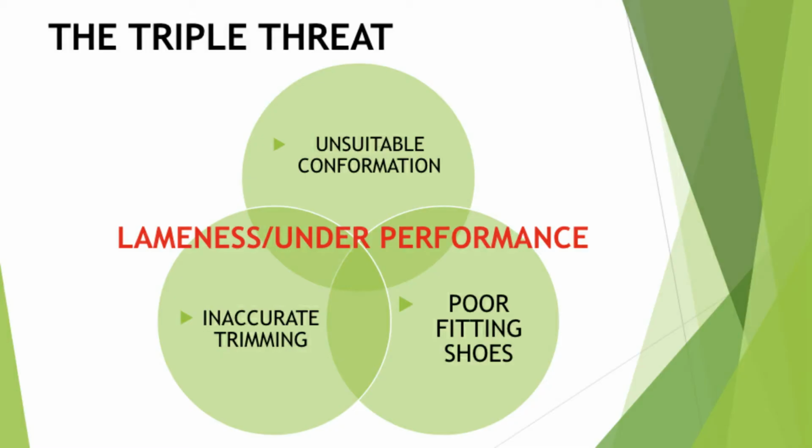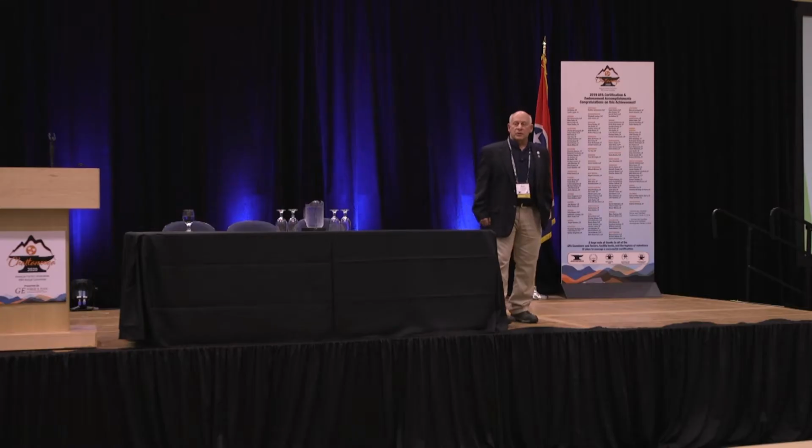Next slide. So we have this triple threat, as I call it. Unsuitable conformation, inaccurate trimming at times, poor fitting shoes at times.